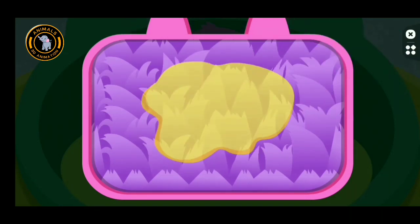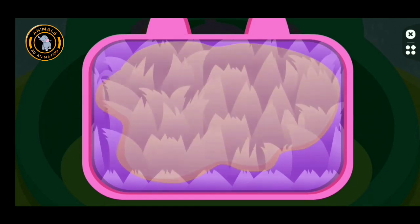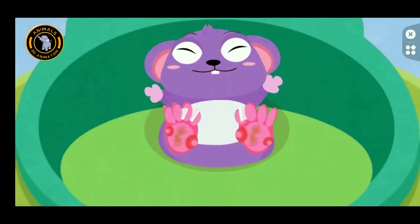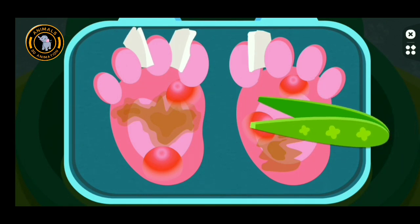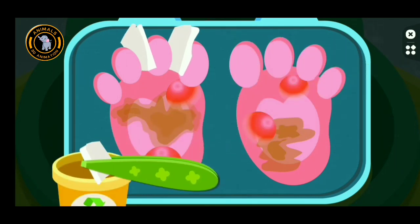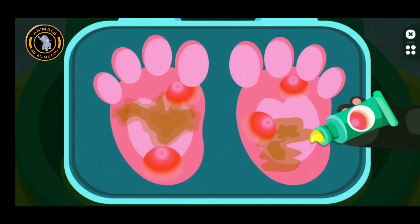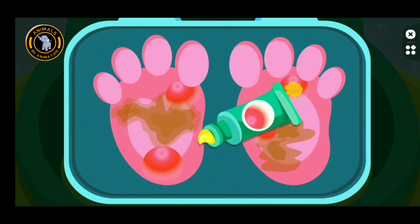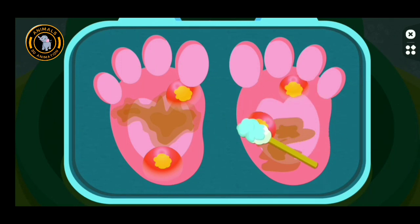Apply the ointment evenly. Yay! Oh. Treatment for full effect.